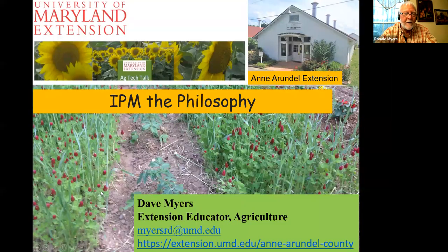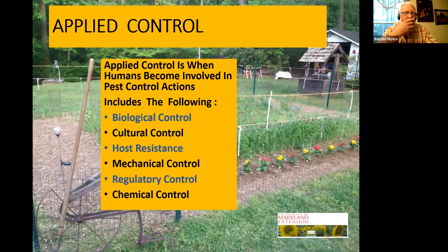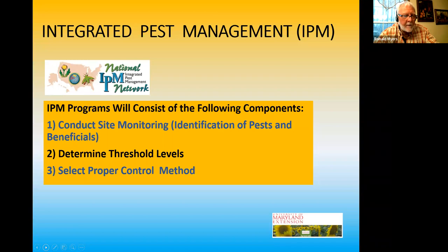And I live this philosophy, not just in the farming, but even in my garden, right? There's some crimson clover and rye in my little kitchen garden at my house. And I hope to take some of these same philosophies into our urban farming center as we go forward. So again, humans get involved in applied pest control. We use things like biological, cultural, host resistance, mechanical control, regulatory control because we're required to, and then chemical control because we're typically monocropping, and we typically can't control everything, even with the best tactics. So sometimes we use pesticides very prescriptively and hopefully as a last resort. And I think that's what IPM is all about.